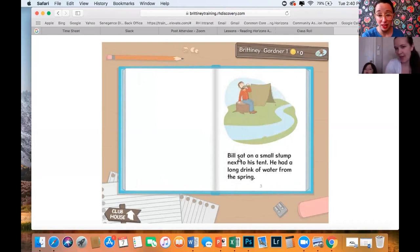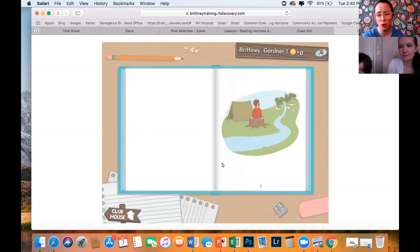Bill sat on a small stump next to his tent. He had a long drink of water from the spring. Go ahead and read it. We'll read it with you.